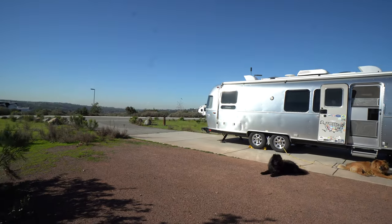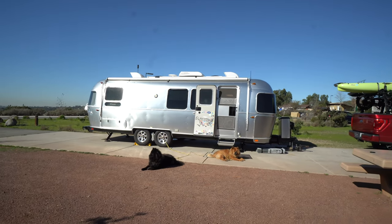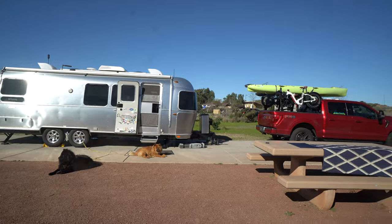It's a nice campground. The sites are huge and pretty well distanced. The rate for this campground is $40 a night, and we've used it for a great stepping off point to visit San Diego. And we'll tell you more about that.